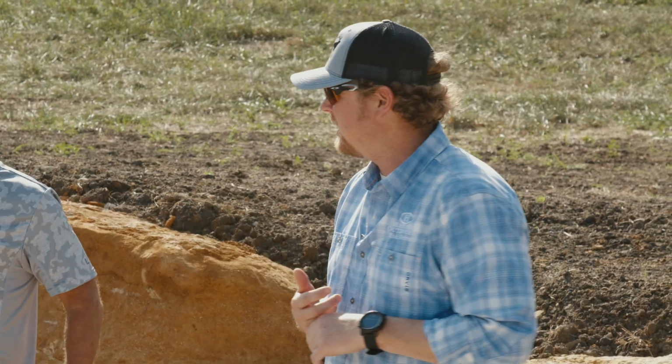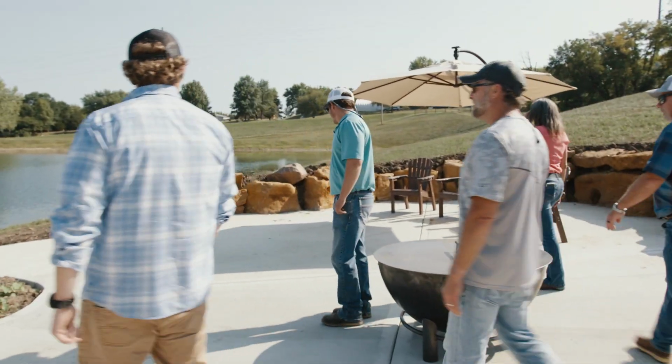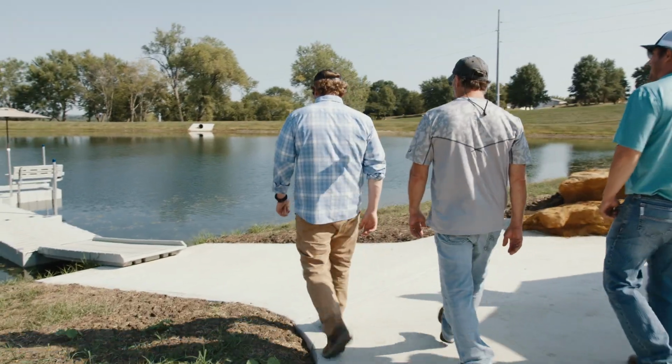I want to go check out the dock. Let's do it. Swim dock, fishing dock. Did you bring your swimming trunks? Does it have any crappie beds tied to it? That's what I'm curious about.